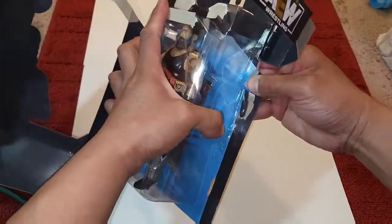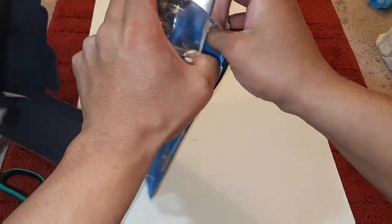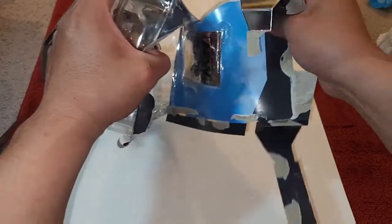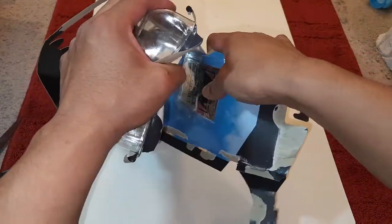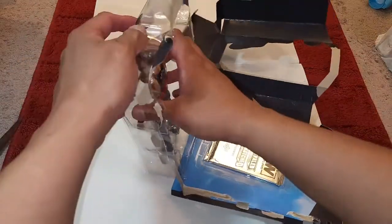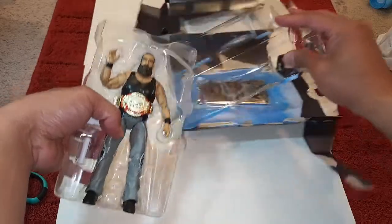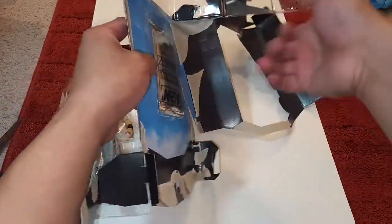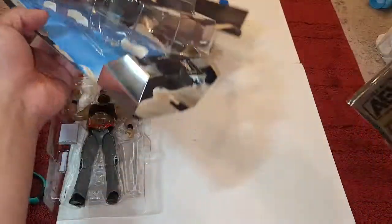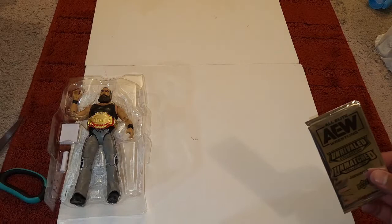So it's, and then tear off this. The other boxes are not like that. So this is new to me. And I wonder if it's because of these Upper Deck cards that are included with the figure, I wonder if this is the reason. So I'm just going to take this box, move that out of the frame.